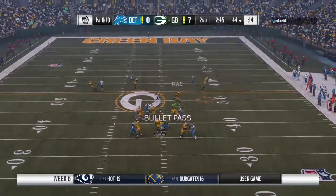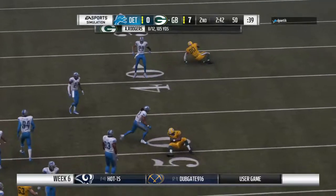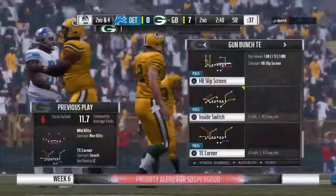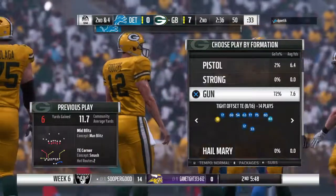Rodgers now on 1st down. Got an open man. It's Valdez-Scantling. And he'll get it out to midfield. Looks like, yeah, they'll spot it right at midfield at the 50. A gain of 6 there on 1st.